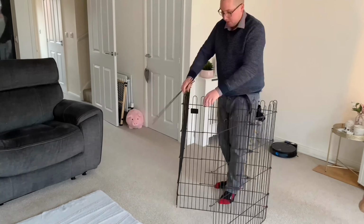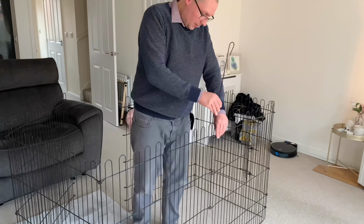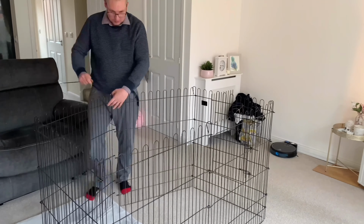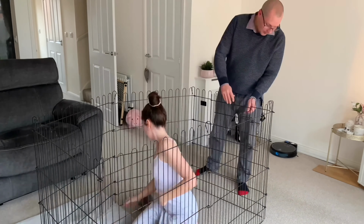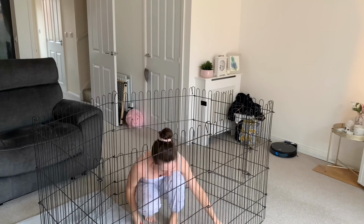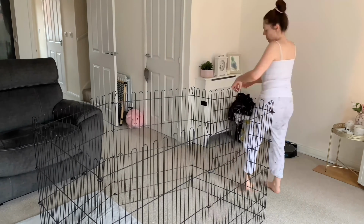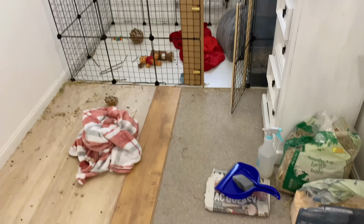I'm just so grateful that Willow lets me pick her up, because we would never be able to do this with Cinnabon, because we can't pick him up at all. But we have to keep moving her cage downstairs, because this is just a temporary cage that will be downstairs permanently, or at least until she's like a couple of months old. And then we're going to have a more permanent one in this room here. But it just hasn't turned up yet.